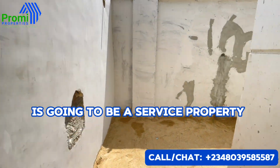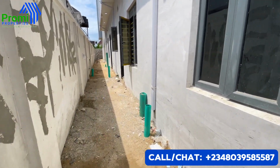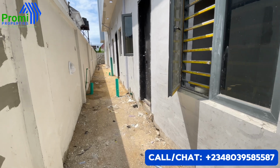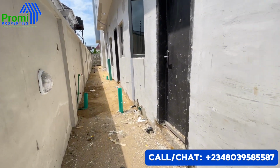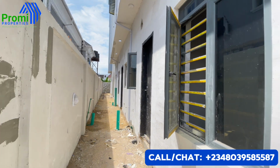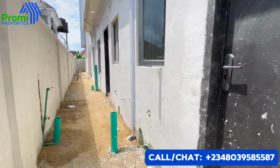This is the bath area. The only thing you need to do maybe is install your solar panel or something, so that if there is no light and maybe you need to service the generator, you can switch to your inverter and make use of it. So this is the back. You see that you're not safe. This is the back area.